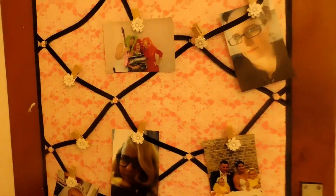So enough yip yap from me, I'll show you my room. So let's start off with the door. So I've got a nice little cushioned notepad. Can you hear the floor? It's squeaky.